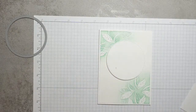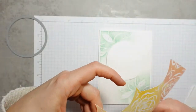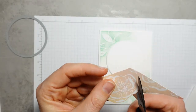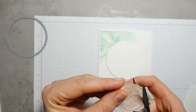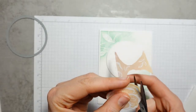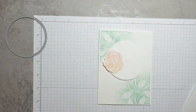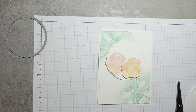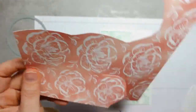And then again, I'm just going to cut out some flowers. Now, I'm going to go three small ones this time. So we'll have this one. More of a pinky one. I might try and get three different tones. I've got one in yellow already cut. And then I'm going to go for another one of these more pinky, darker pink. A little bit of contrast.